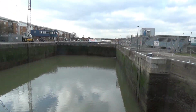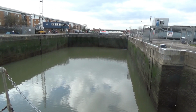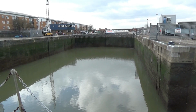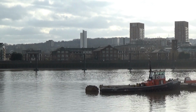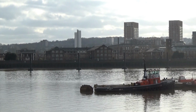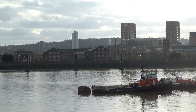And this is King George V lock, which is still full size and operational, with gates halfway down it. Biggest ship to use this lock was the Mauretania in 1939. And there's a view across the river to the Woolwich Arsenal, where we started what seemed ages ago but was in fact 7 days ago. So not far now to the end of the Capital Ring.